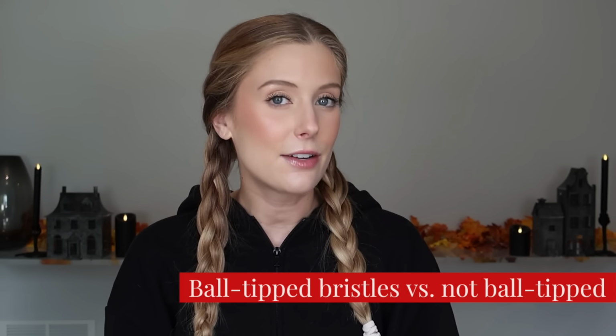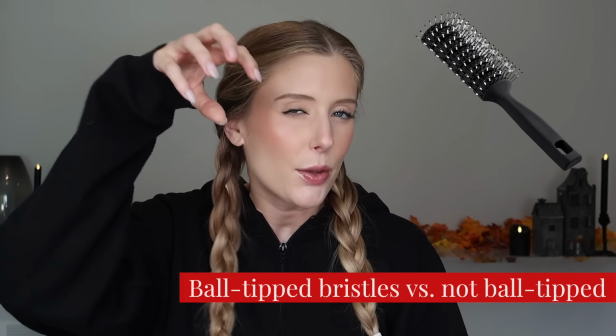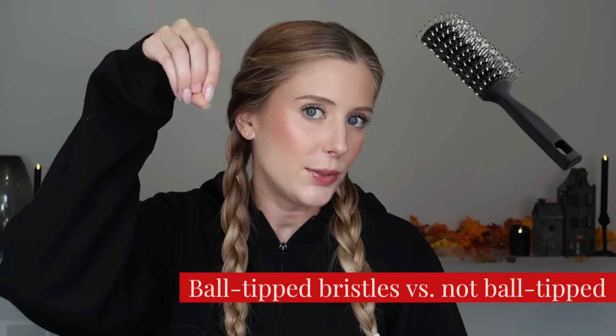The second to last consideration is whether or not the bristles are ball tipped, which just means that they have that little round ball at the top of the bristle. I love how, like, was that supposed to be a ball? What is this? The reason why these kinds of bristles can be problematic is because your hair can catch on them more easily, which makes it more likely to break, especially if you are using a brush like that and brushing through your hair kind of quickly and roughly. That makes that more likely to happen with brushes that have ball-tipped bristles.